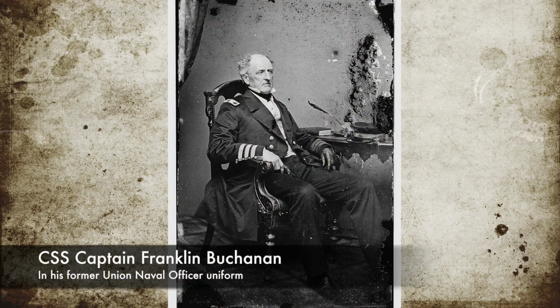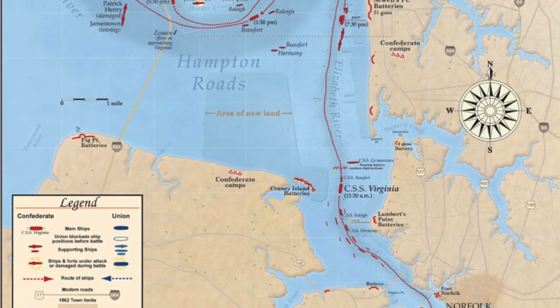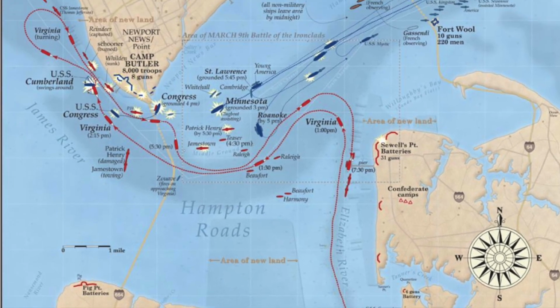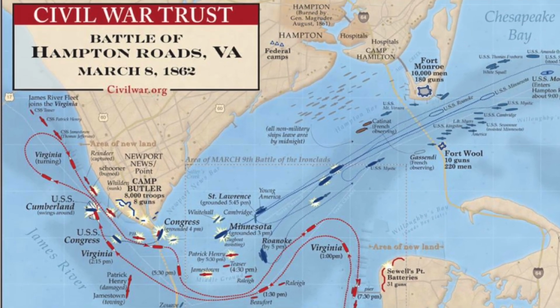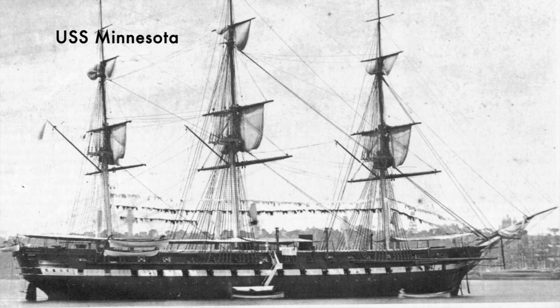On March 8th, the Confederate naval captain Franklin Buchanan steamed down into Hampton Roads, a known Union blockade base. The purpose was to lift the blockade of the James River by the Union. There, it ran into the USS Cumberland, USS Congress, and the USS Minnesota, 3 wooden naval ships, one of them a 50-gun frigate that were guarding the base.